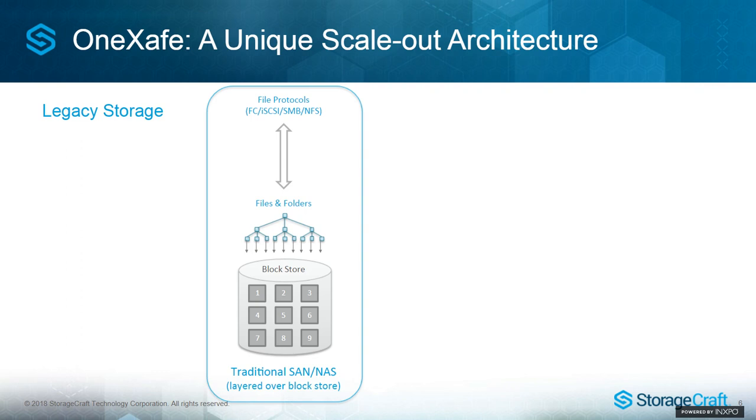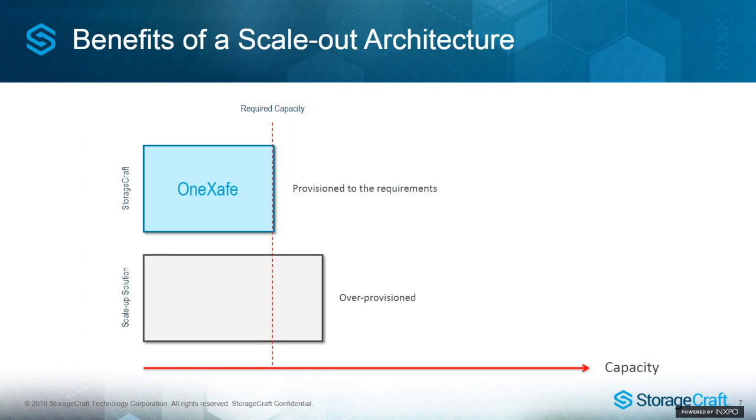But there are actually some challenges with that traditional approach of having a block store and tying a specific volume size and concatenating those to particular applications. And then what happens if one application grows more quickly than another? You're not able to actually right-size that environment.